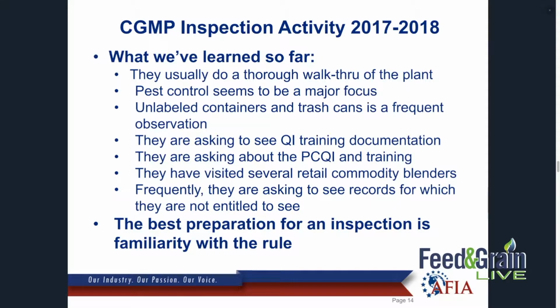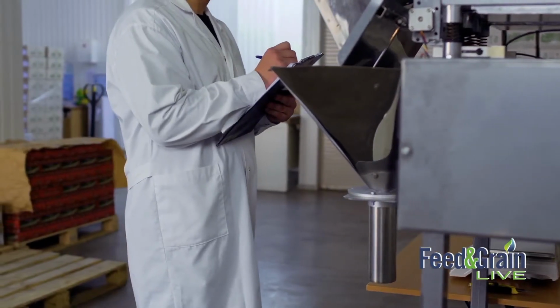They've been going, like I said, to all different types of facilities, and they have gone to some retail commodity blenders, which is one type of facility that we weren't aware that they had ever visited in the past. So if you are one of those, or folks in that industry, they are doing inspections there. And the other thing is they're asking for records that they don't necessarily have the authority to see. And we've gone back and forth with the agency, and we've put out information to our members on how to deal with those questions when they come in.